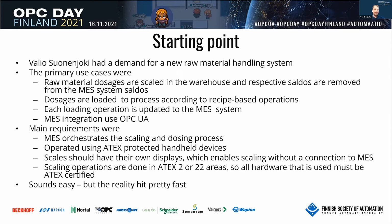The MES integration in Valio always uses OPC UA, so that was of course the natural interface for this solution as well. The other tricky requirement was that those warehouse areas were hazardous areas, classified as ATEX 2 or 22 areas. So either there was dust or gases that were at risk of exploding or starting to burn if there were any sparks. So every component or device delivered to those areas should have the ATEX certifications.